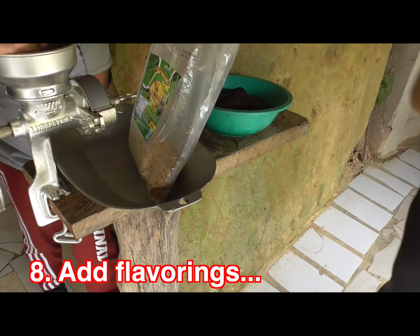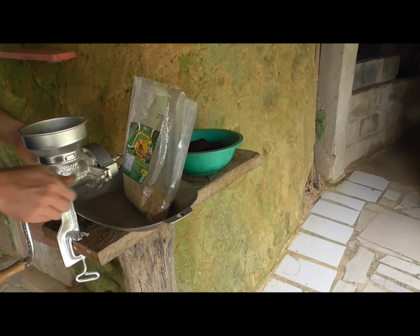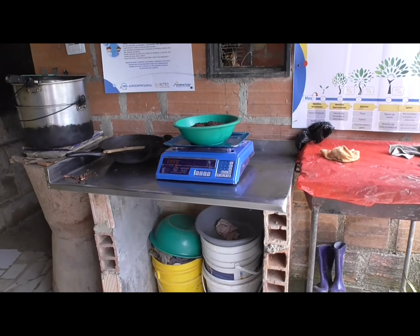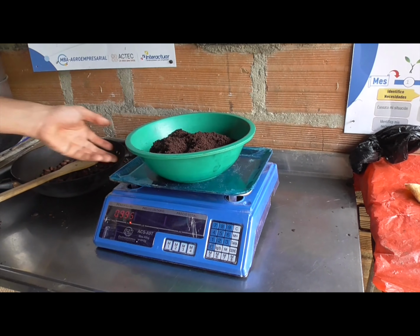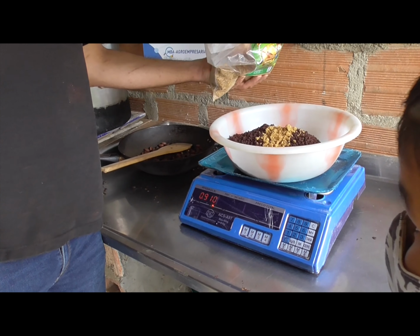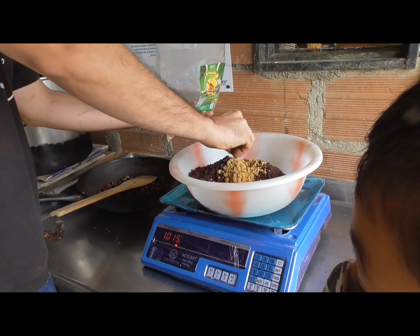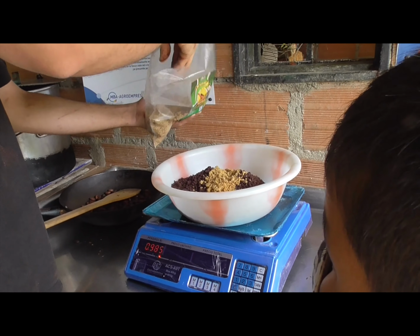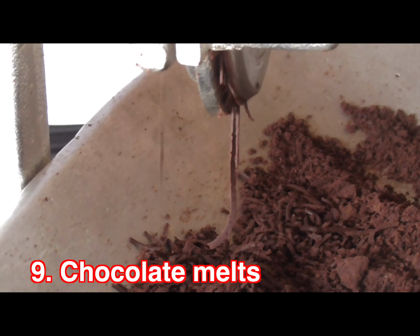That is sugar cane. It's put in before the chocolate melts, so they blend together. It's 1 kilo of chocolate right now. Is this their sugar cane? That's sugar cane, the sugar cane that they grow. Let's see when it comes out, it's starting to drip. See it? It's a drip.